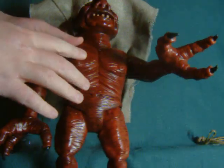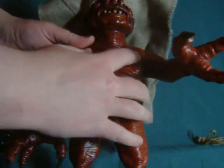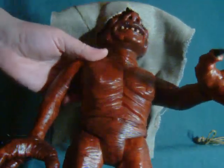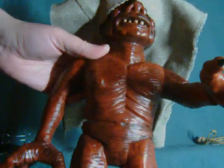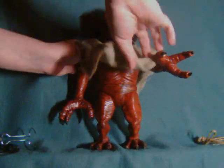But yeah, kind of gruesome detailing. It looks kind of like just raw muscle, like if you took all the skin off a person. This is like what you might see, except there'd probably also be a lot of blood, I would assume. Really weird looking ab section, because it's not like normal muscles. But yeah, crazy figure.